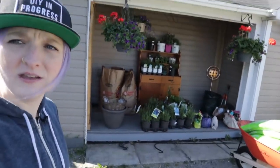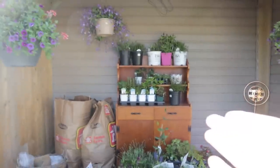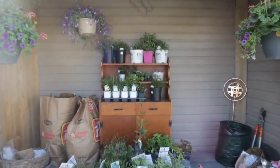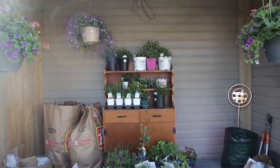So we put everything into the little shed here and like, look at this. Isn't this the most darling thing you've ever seen? It looks like we have our own little plant shop. After seeing this all nice and brown, I'm feeling very conflicted about whether or not I want to paint it. I think the wood looks so cute. So we have a lot of work to do and we're gonna get started.